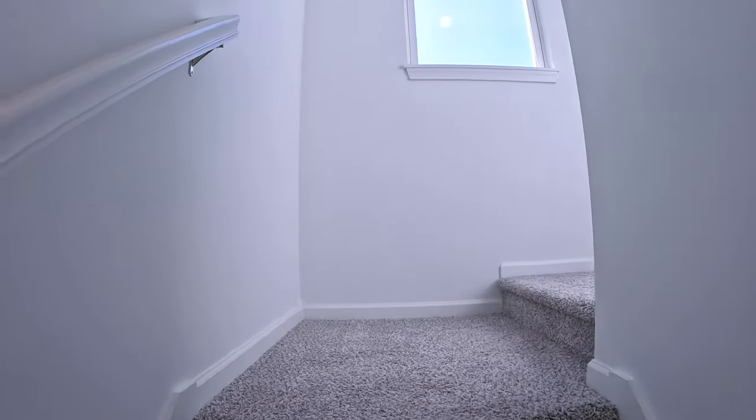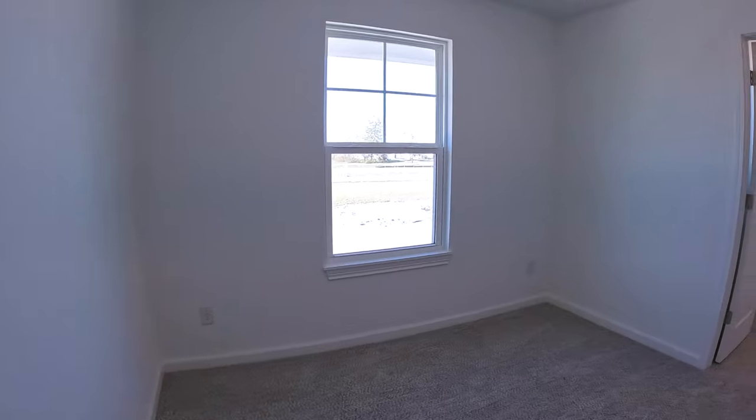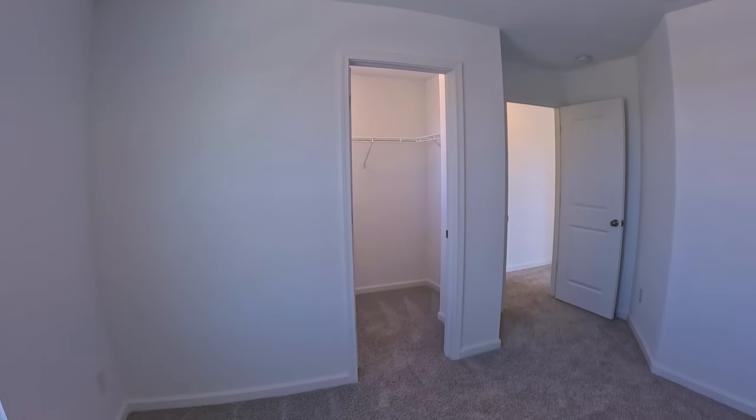Carpeted stairway, nice and quiet. Window with a break here, which adds a lot of light, which is nice. Go to the left down the hall here. Secondary bedroom. Large enough. Not generous, but large enough. Good sized closet.